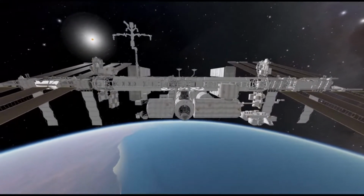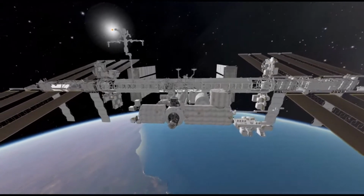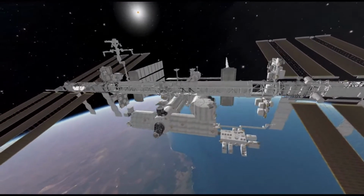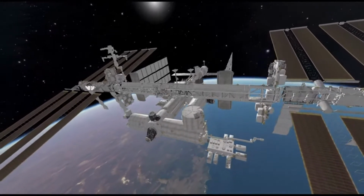Now, the International Space Station is an amazing feat of humanity, at least in my perspective. Essentially, this thing is a research facility that's orbiting around planet Earth, and it's a collaboration between many nations on Earth to pretty much figure out what happens to things in space.